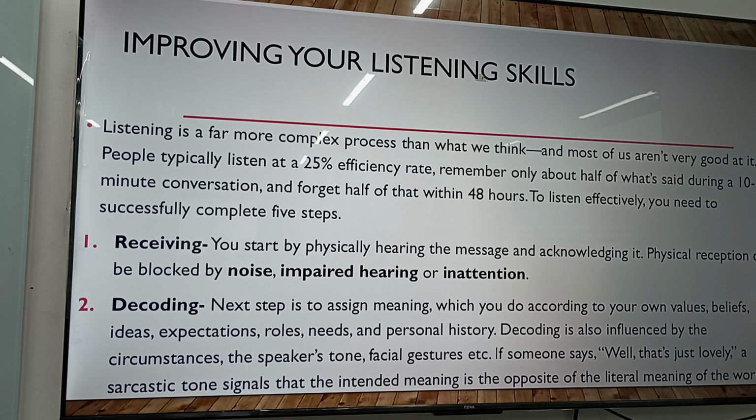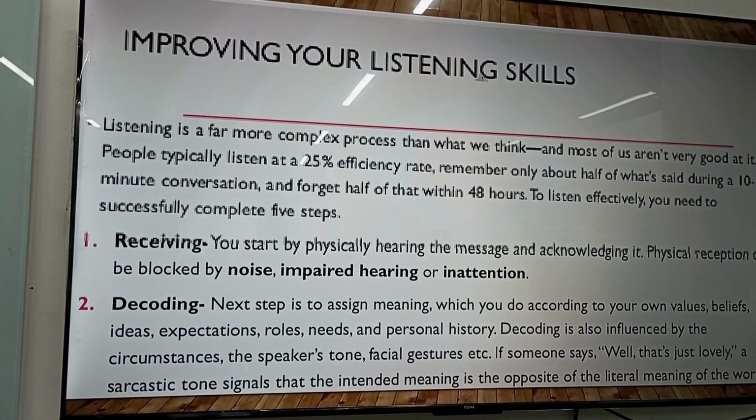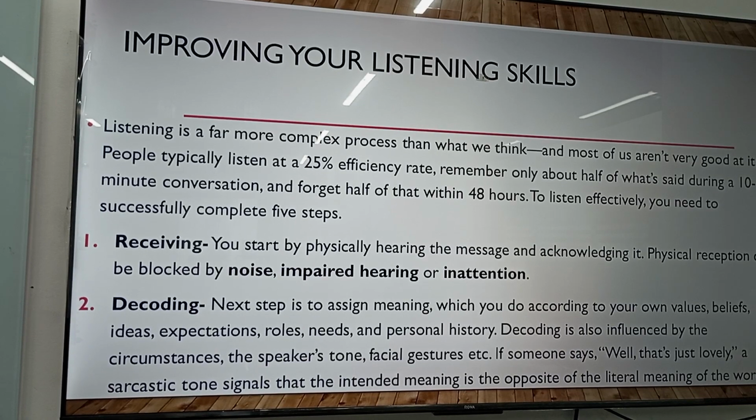To listen effectively, you need to successfully complete 5 steps: receiving, decoding, remembering, evaluating, responding. Number one, receiving. You start by physically hearing the message and acknowledging it. Physical reception can be blocked by noise, impaired hearing, or inattention.